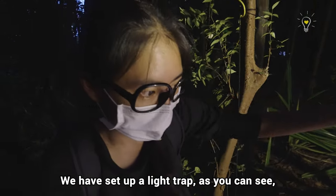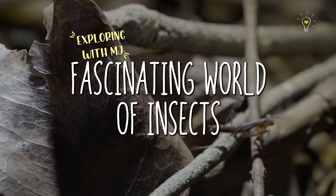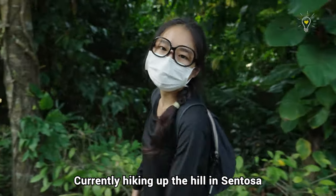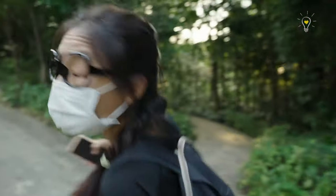We have set up a light trap, as you can see. So this is going to be a creepy crawly episode. Currently hiking up the hill in Sentosa with a bunch of researchers. It's going to be an adventure, a night adventure.